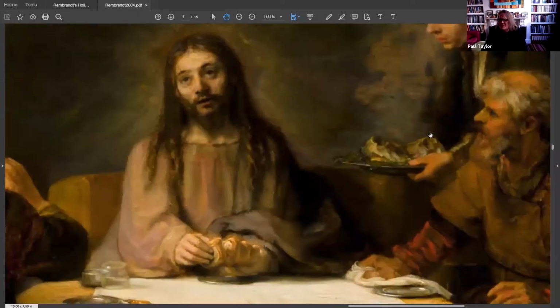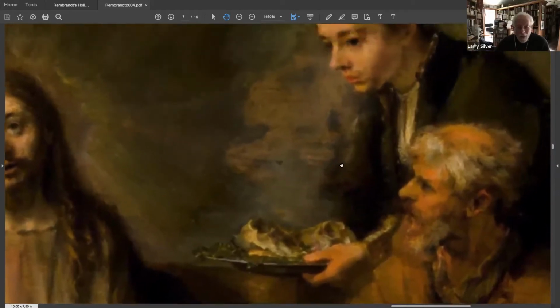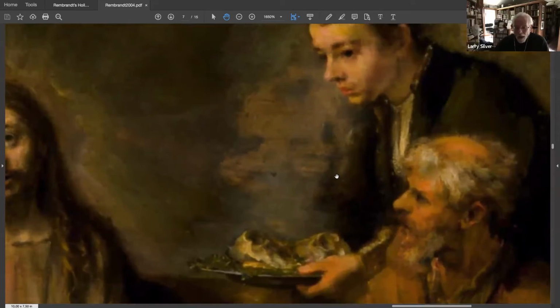That's meant to be steam rising up from the food, is it? Yeah, it probably is. Or is it something on the back wall? I'm not entirely sure. Well, there you go. I mean, this is one of the problems with Rembrandt from time to time when you get too close.